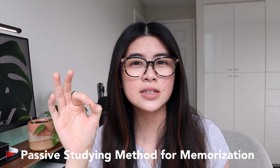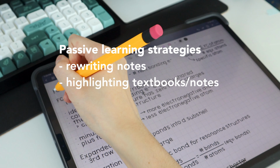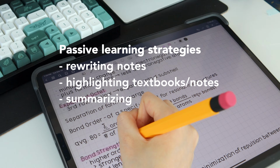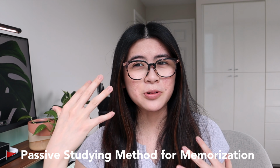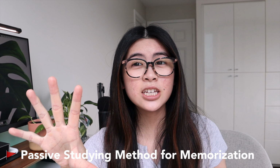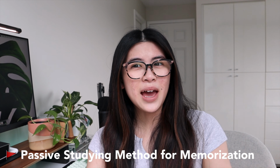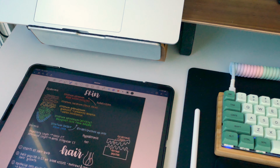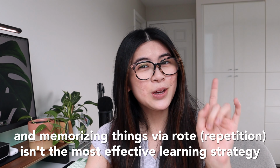So this includes things such as rewriting notes word for word verbatim, highlighting textbooks, summarizing, rereading your notes, the slides, the textbook. I know why we do this. It's comfortable, it's easy, you just read it in and you understand it when you write things down. In the past, I would take lecture notes and then summarize, but this is memorizing things by rote. So what is my green flag or alternative?